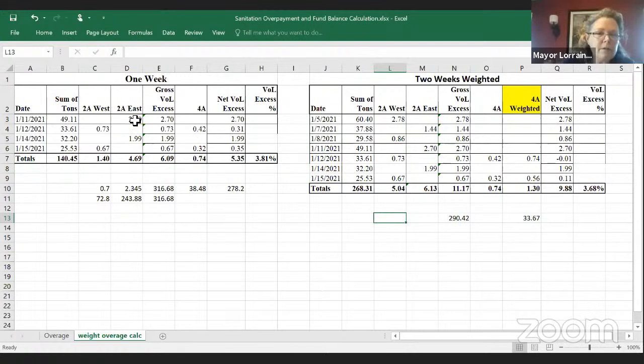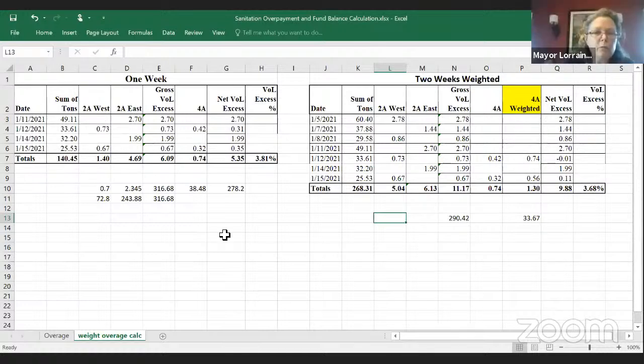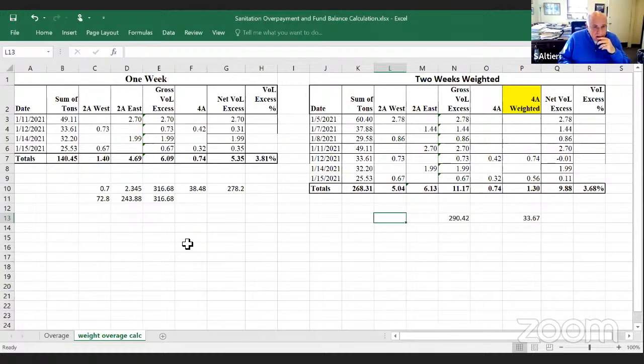Yes, I do. I'm sorry, you don't have a full 2 weeks of two. You have 2 weeks of 2A West. Right here, look at the one I'm working on. That's 1 week. I have a full week of 2A West and a full week of 2A East. I have a full week, January 11 through January 15. That's the same week for 4A, right.